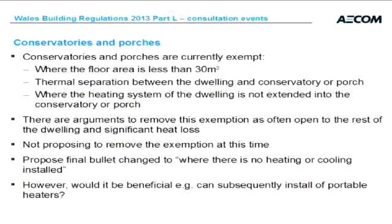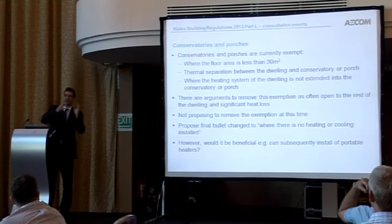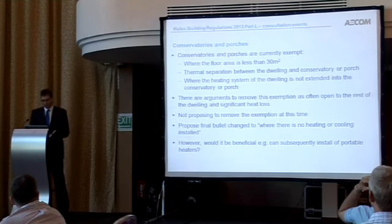Conservatories and porches. Conservatories and porches are currently exempt from the energy efficiency requirements if the area is less than 30 metres squared, if there's adequate thermal separation between the dwelling and the conservatory or porch, and where the heating system in the main dwelling is not extended into the conservatory or porch. There's arguments that actually we should scrap this exemption for conservatories and porches altogether, but we're not proposing to do that in 2013.